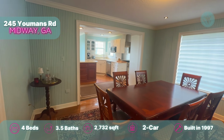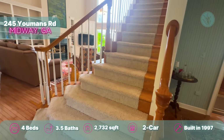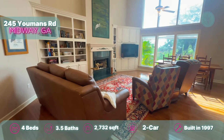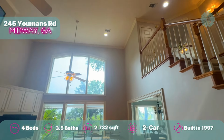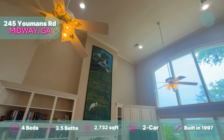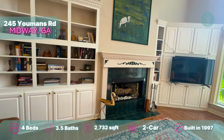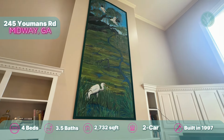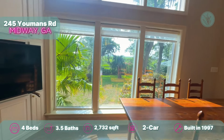Dining room, right off the kitchen with a wide opening. Let's go around and take a look at the living room. Again, really high ceilings, fireplace, built-ins. And that view.